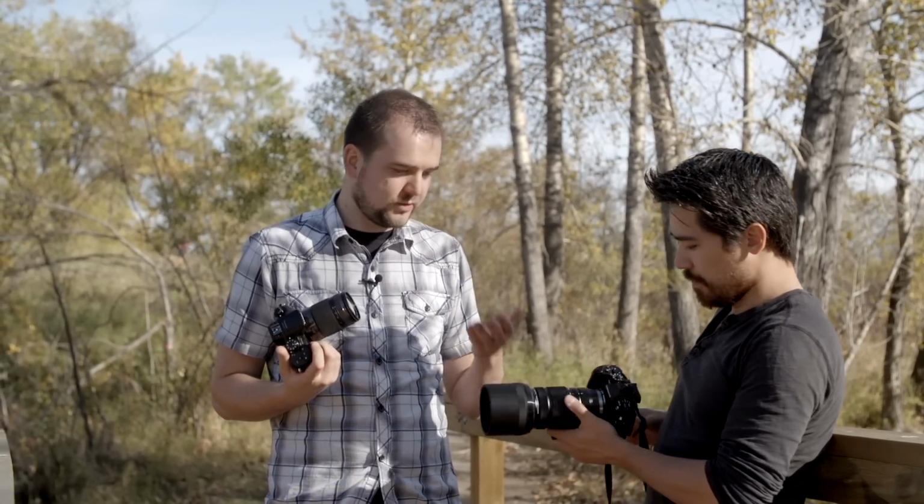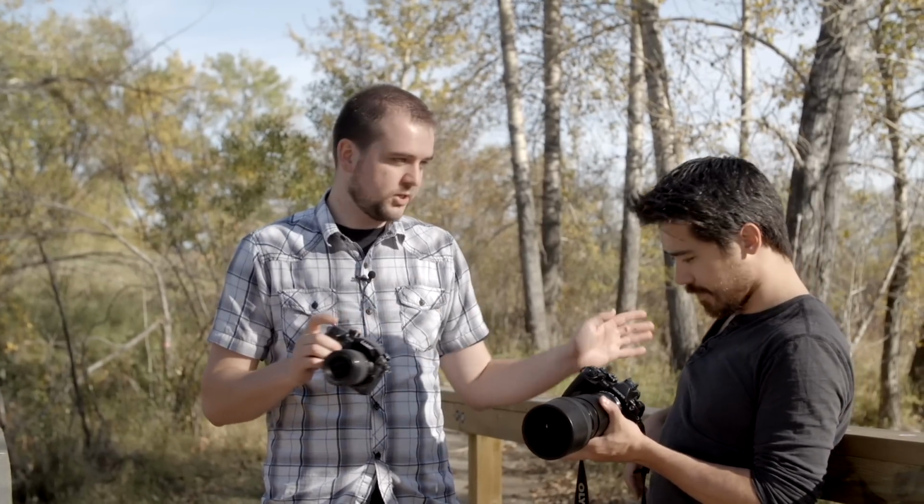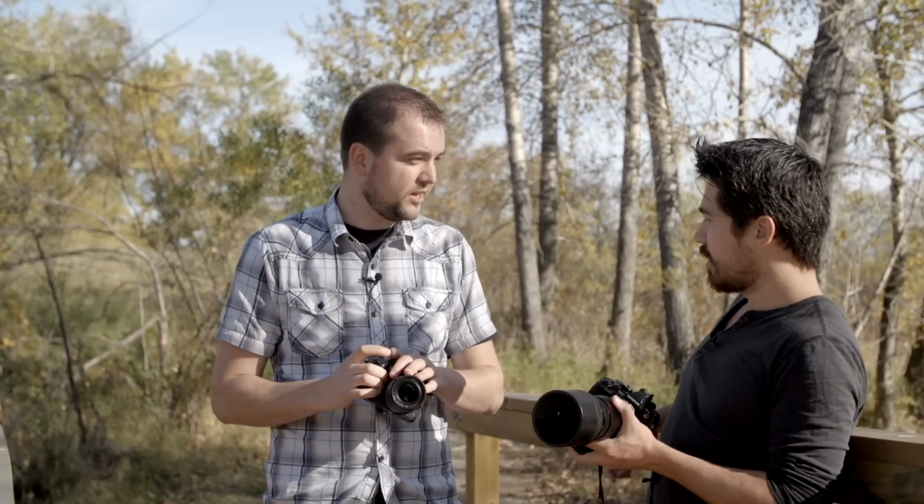I think one of the most important tests with any telephoto lens is to do the autofocus test on it. You're going to be using this for sports, wildlife, it's important. Exactly right. We've got both cameras, excellent at focusing, no problem. These are some of the best mirrorless cameras with autofocus. We now have an Olympus lens for the Olympus camera. Let's give it a try.